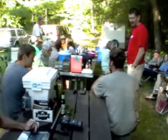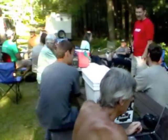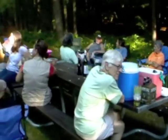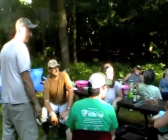And we have visitors from the North Country Trail Association office, national office, and also from Spirit of the Woods chapter, as well as the Western Michigan chapter. Some of them brought their family. They all brought food and beverages.